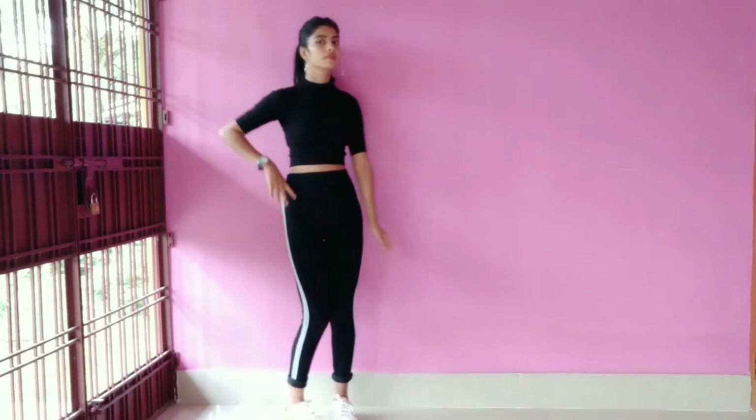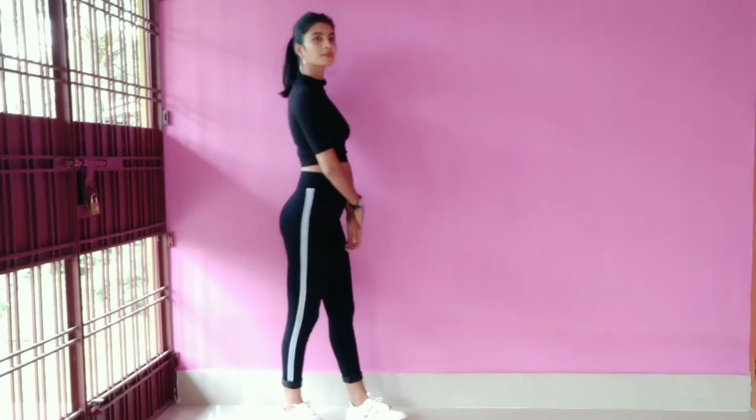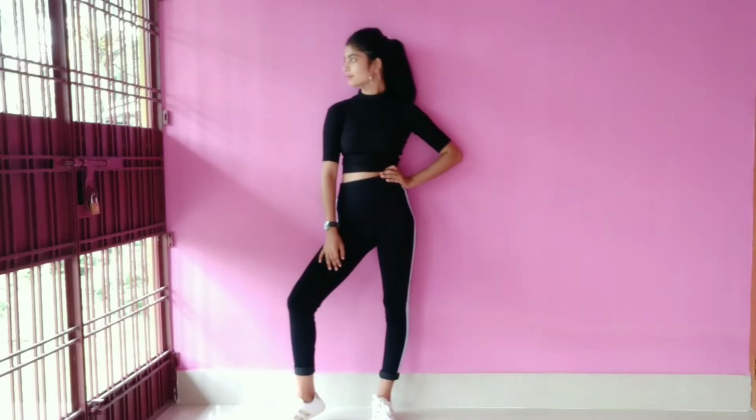For the second look, I paired up the top with these striped tights. Now this kind of sporty and athleisure look is all over the internet and they look super stylish. And I accessorized the look with a watch and hoops.